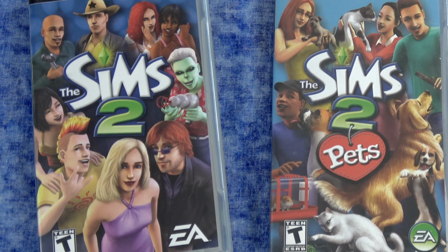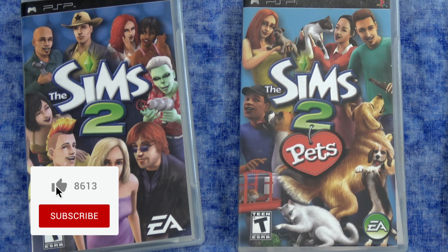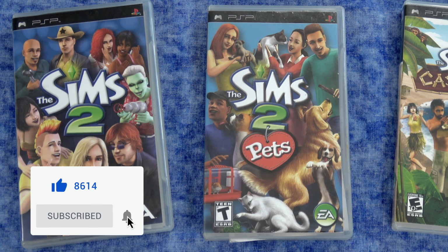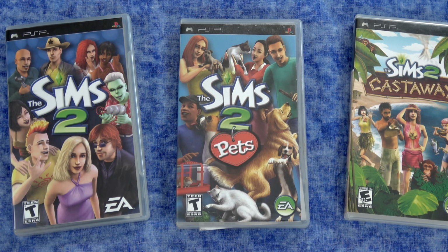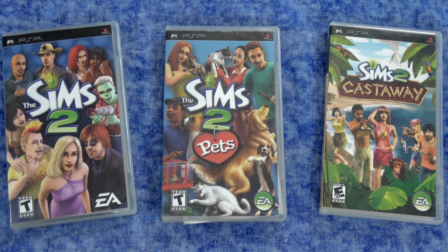At this time, The Sims 2 was huge, and the PSP got, I think, 3 of them, if not maybe 4. I'm trying to remember. I'd have to look in my collection, but yeah, I had none of these until I went to the expo. No idea how fun they are, but again, it's good because they're relatively cheap.